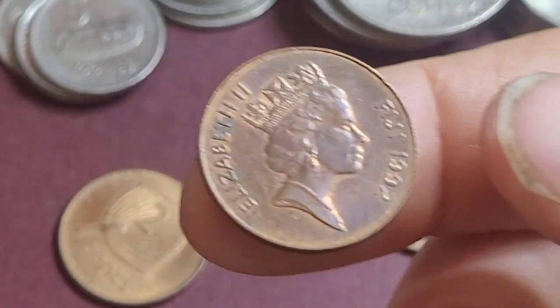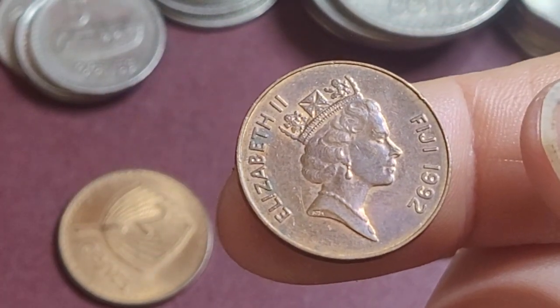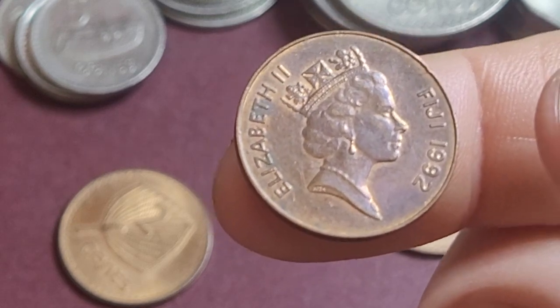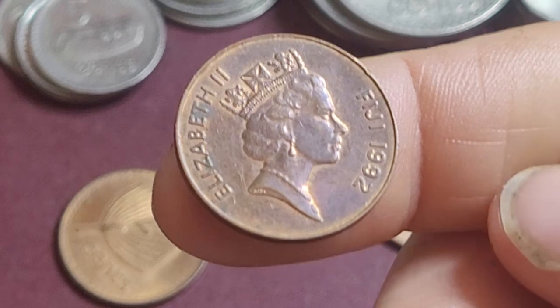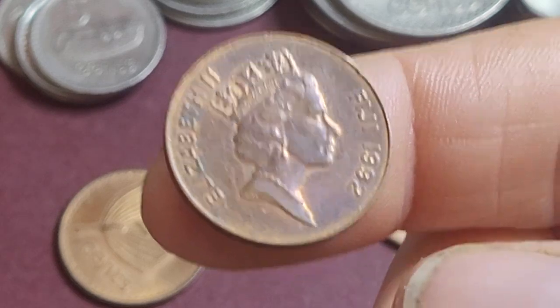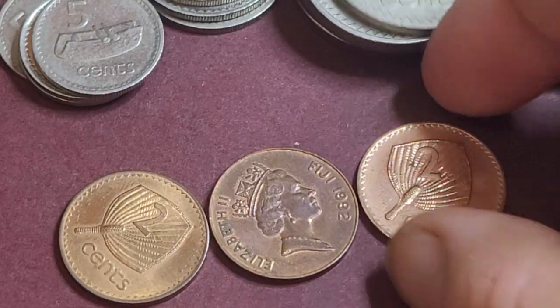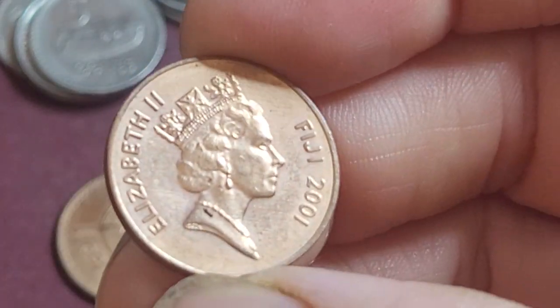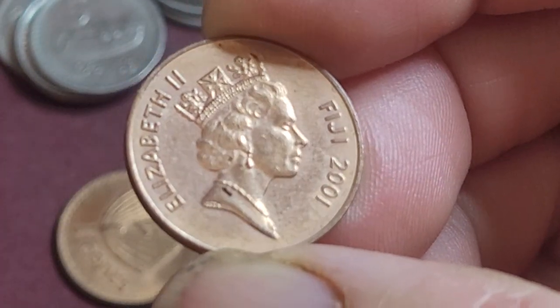So 1992 had a mintage of, so this is a copper plated steel with a 10 million. None of these copper plated steel coins are actually quite scarce. So 2001, last year mintage of this denomination with 2.8 million.